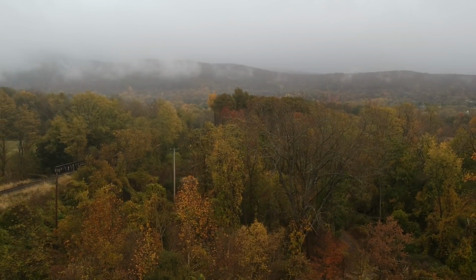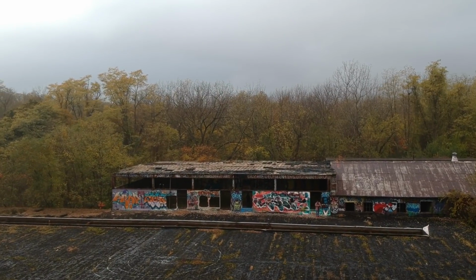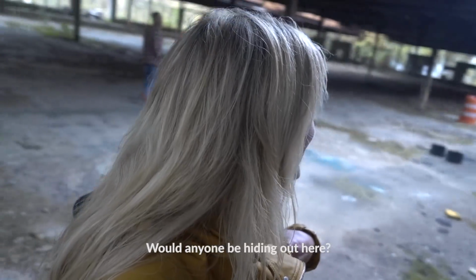This area was perfect because of its clay pits. DPBW stands for Dinning's Point Brickworks. They were in business here for over 50 years and known to produce up to 1 million bricks a week. This is cool. Would anyone be hiding out here?